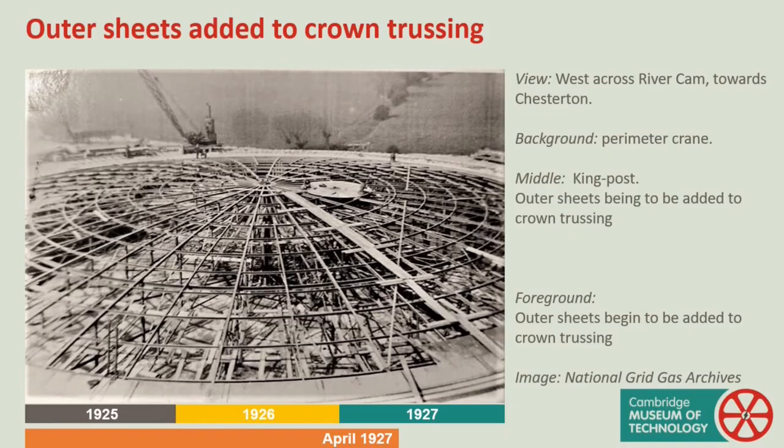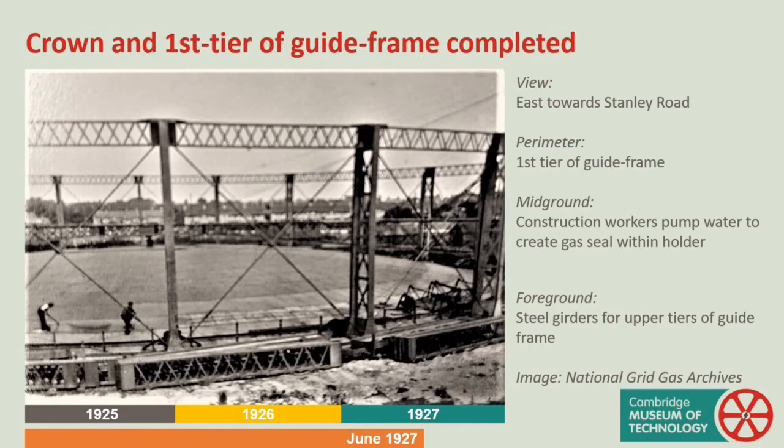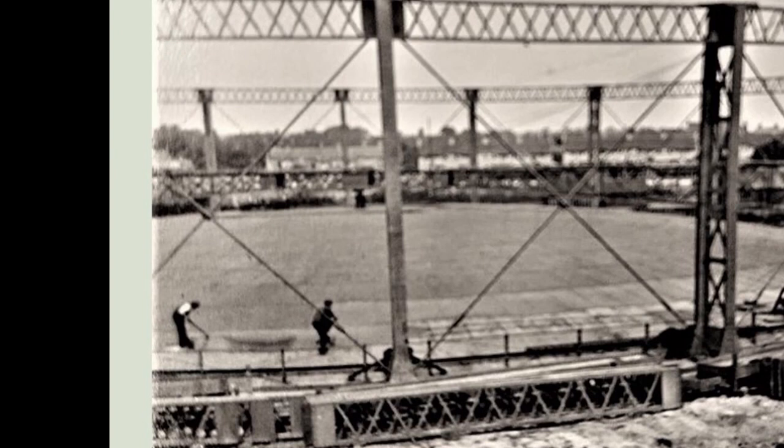Nearly 2 years after construction work began, the skeleton of the structure was taking shape. Once trussing reinforcement from the king post was complete, outer sheets were added to create the crown of the gas holder. By summer 1927, the trusswork had been completely covered by outer sheets. Workers could pump water in to seal the gas.